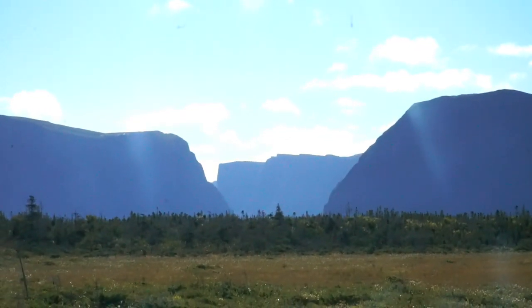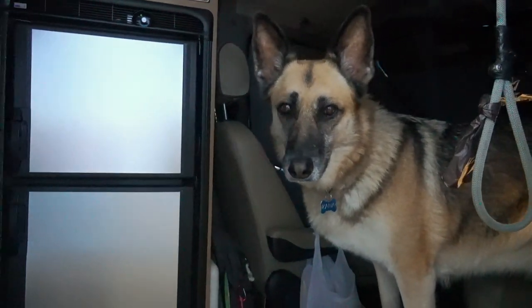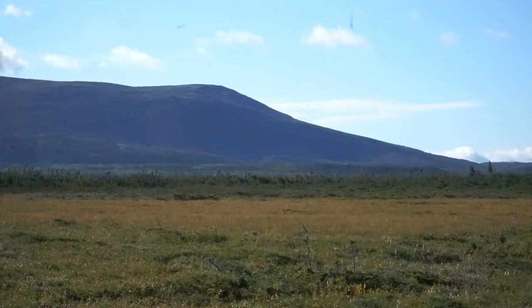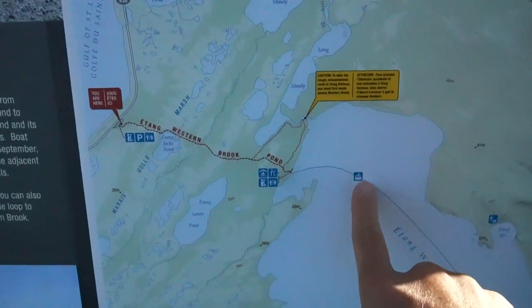It is a beautiful morning and we couldn't ask for better weather to be here at Western Brook Pond. We are going to take a boat ride. Unfortunately, Connor can't come with us because there's no dogs allowed in the boats. But we are going to be riding through the fjords of Gros Morne National Park, which is an iconic experience here. In order to get to the pond itself, there's a hike involved. That's about a 3 kilometer hike.